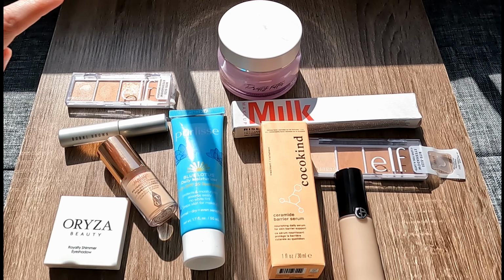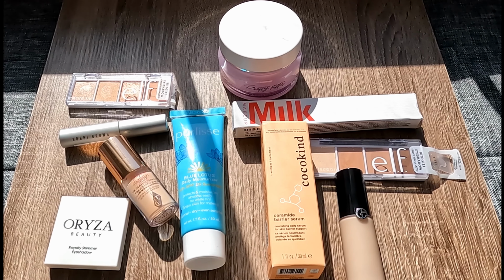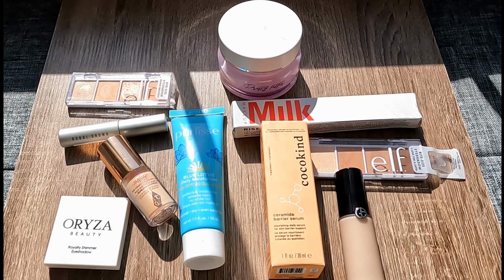Then I have really good products like this glow cream. It's called glow cream, but I would say it's more of a glow gel, but really good product. A staple product from Cocokind, Ceramide Barrier Serum. Really a good concealer find. Absolutely loved it. New favorite mascara from Milk Makeup. Great all-around matte palette from e.l.f. Cosmetics. Really good sunscreen for more like normal to dry or dry skin. Absolutely amazing sunscreen moisturizer combo. Beautiful quad from Ariza Beauty.